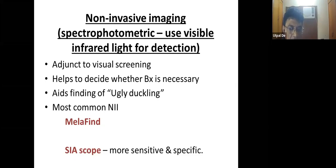Of the non-invasive imaging, the most common are the MelaFind and the SIAscope. Now, regarding MelaFind and SIAscope, they use spectrophotometric or infrared light, and they usually determine the depth to which the cells have invaded. And if we have a suspicion on non-invasive imaging, we usually subject those patients to a biopsy and immunohistochemistry. Of these two, the most commonly used is the SIAscope because it is very easy to handle, and moreover, it's more sensitive and specific.